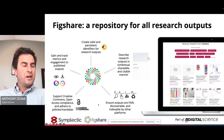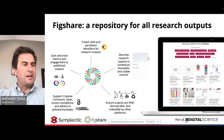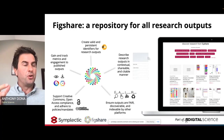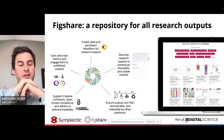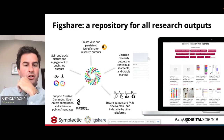There's also various licensing that can be placed on these entities. So we like to say that Figshare is as open as possible, but as closed as necessary. If you want your research data to be locked down to a certain number of people or a certain organization, or you want it simply to be freely and legally available to everyone across the globe, you can set a Creative Commons license based on your wish there.